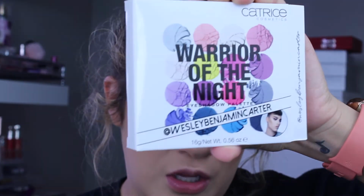So for an eyeshadow palette, I've actually had this in my collection. I thought I was going to declutter it, and then luckily I saved it. So I have the Catrice Warrior of the Night eyeshadow palette. This is a collaboration with Wesley Benjamin Carter. There is his face on the unicorn, as you guys can see right there. He is a male influencer in the beauty community.